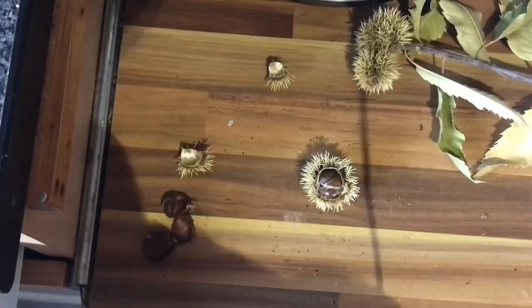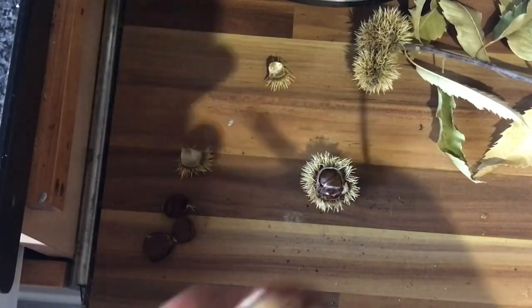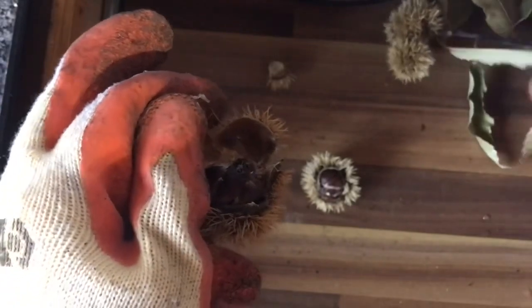The bigger sweet chestnut tree that we harvested from actually had two huge nuts in it, but the norm that I've found is there'll be one big nut in the middle and two smaller nuts on either side. Those ones I've found are usually empty or don't have much nut meat in them, so I don't bother with them. I just go for the big ones in the middle.